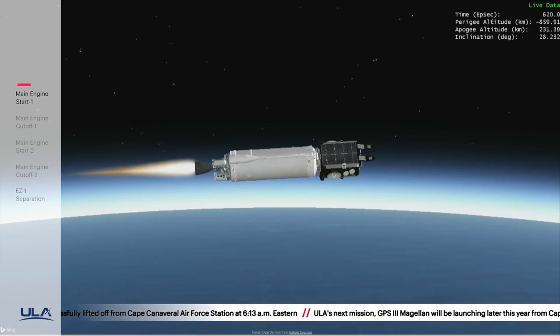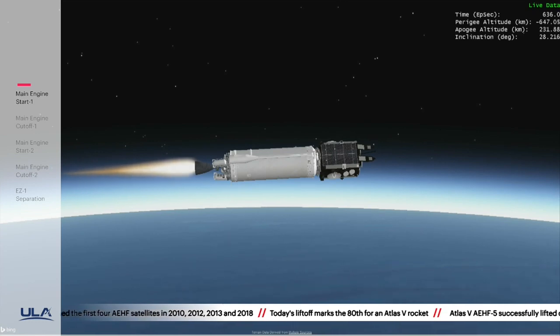Now at 10 minutes, 30 seconds into flight, Centaur is 144 miles in altitude, 1,900 miles downrange distance, traveling at 16,780 miles per hour. Less than 1 minute now remaining in the burn.